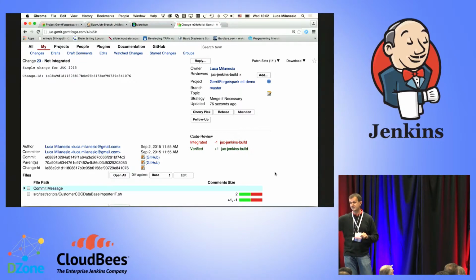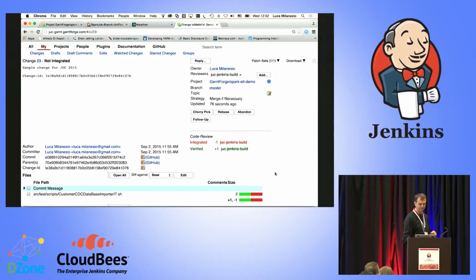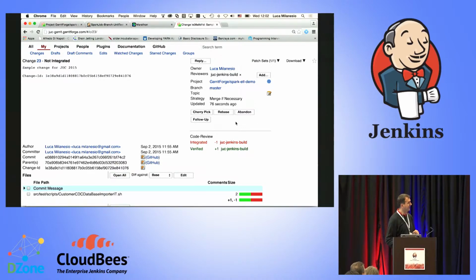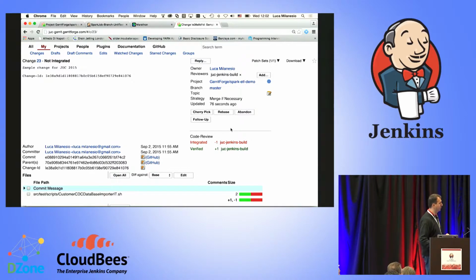I could have put even a third step that deploys to pre-production, because maybe it works in terms of unit tests and doesn't break anything, but maybe it can't be deployed for whatever reason. So the developer gets this type of feedback all the time, and the developer cannot merge this change until it gets positive feedback. So let's have a look at what happens.